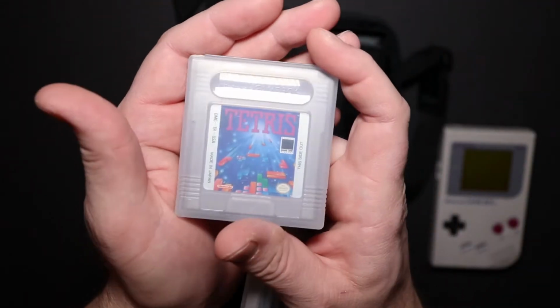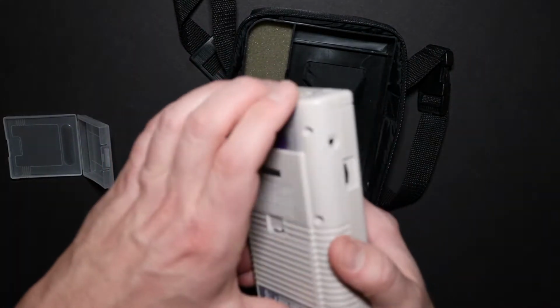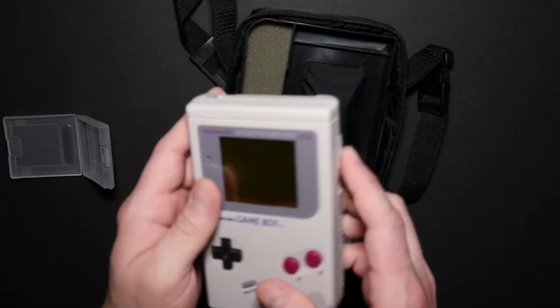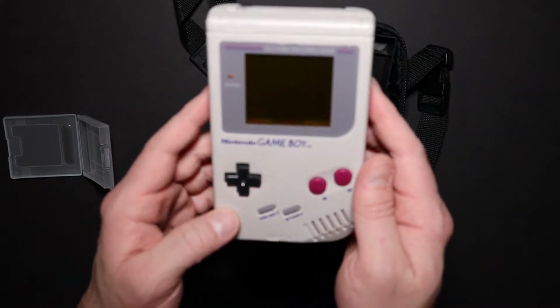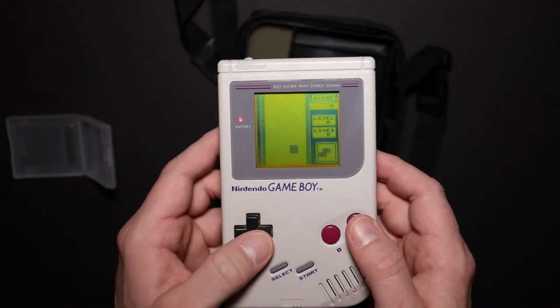Scratch-free glass, and it came with 2 games. I got Tetris and Roger Clemens Baseball, and it works great. This was somebody's much-loved toy, and I have no idea why it was in the thrift. This is surely a grail item.